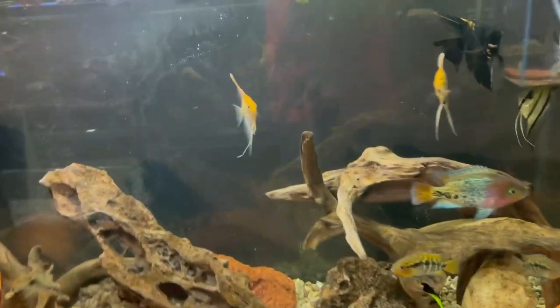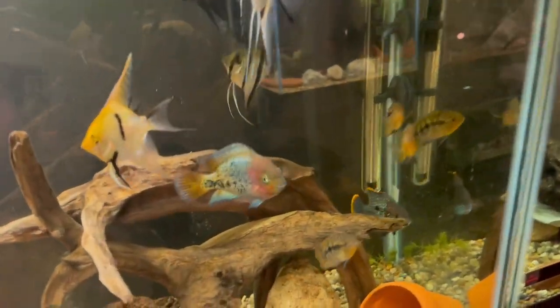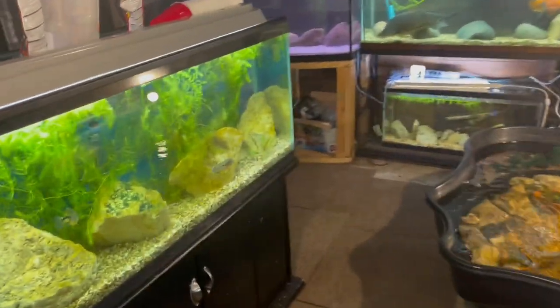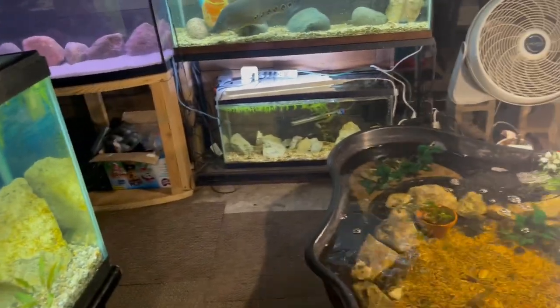Look at these guys, man. I was sitting here looking at this tank just a second ago, like, we're gonna feed this tank in this video. They looking amazing. But another thing that's going on, we'll talk about the disaster stuff last. Let's talk about the good stuff.